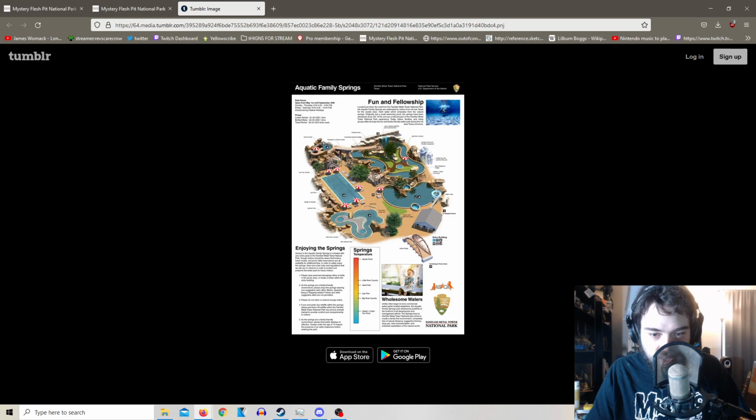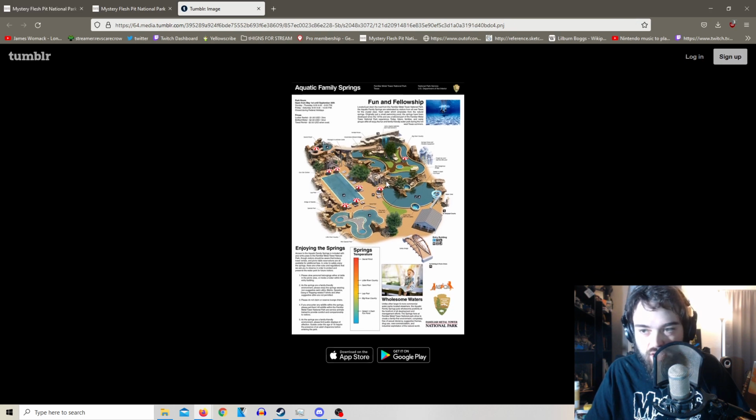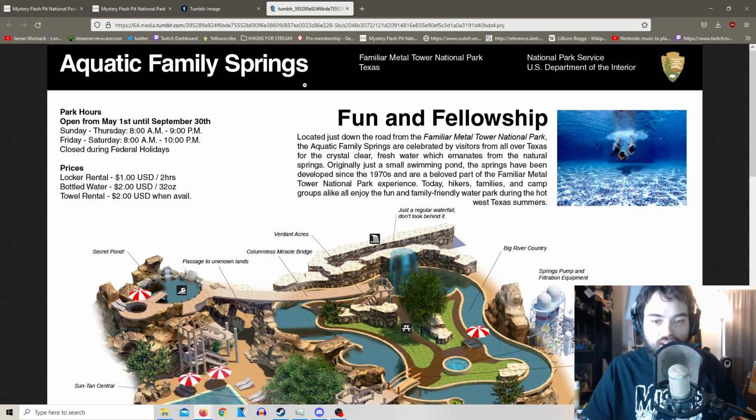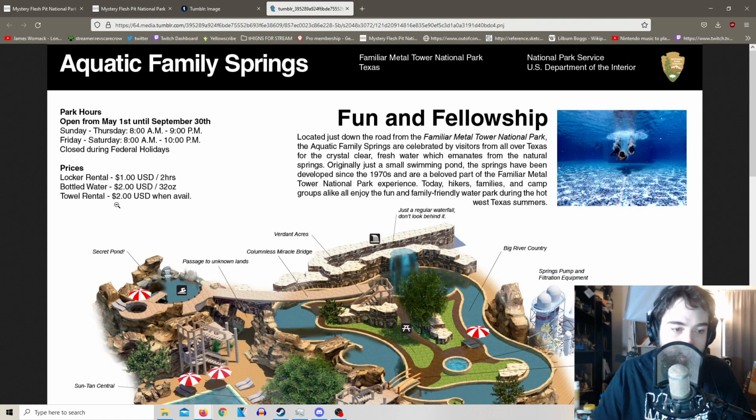It's really small. But there's a little park near the water tower. Yeah, I can't actually zoom in any, so I can't read this. This is very tiny text. Right click, open, new tab. Oh, there we go. Now it's readable. Park hours, blah, blah, blah. Locker rental. Towel rental when available.